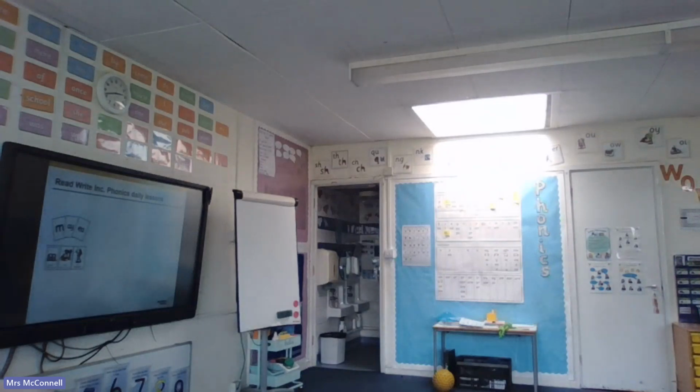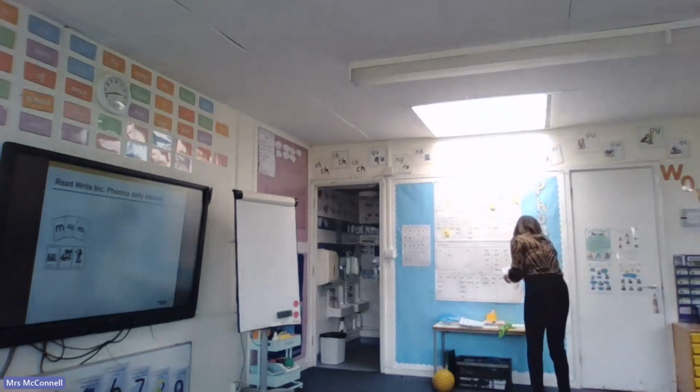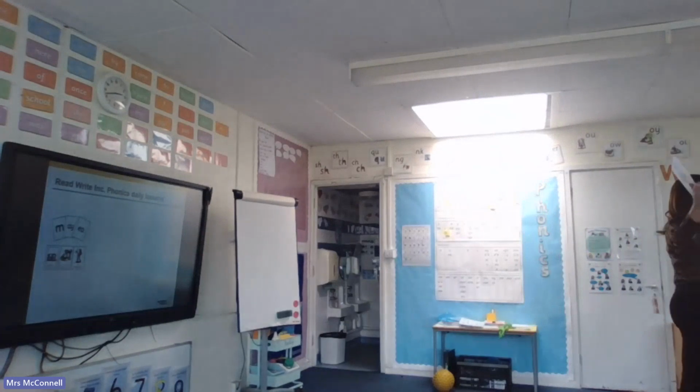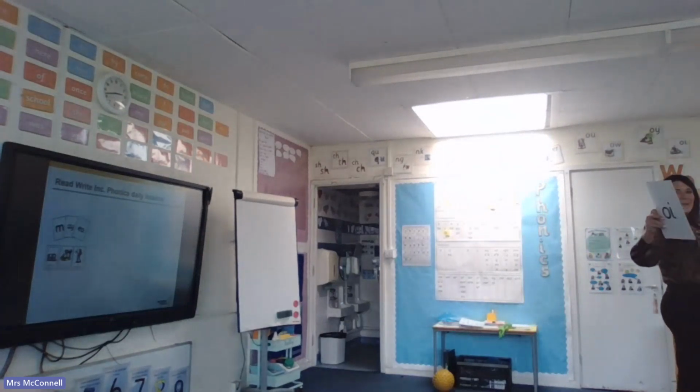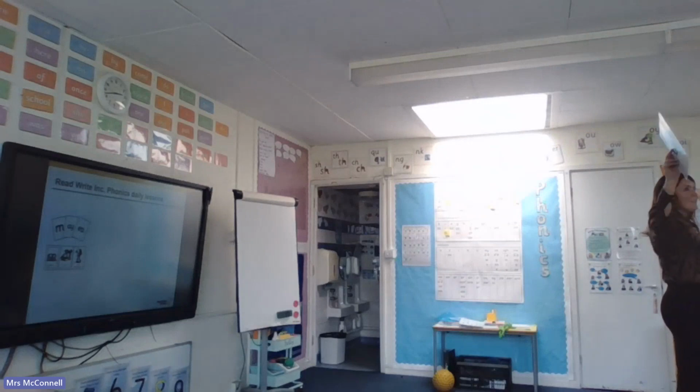To help them remember those, each digraph or trigraph has a little rhyme. So when we teach them, they get presented, for example, Miss Smith's sound today was oi. They see that they have to read it first, but then they say, oh look, here's a little boy who's so spoiled. He gets so many toys, his mum and dad spoil the boy. And then we do a lot of overlearning. It's very repetitive. It's spoil the boy, oi.